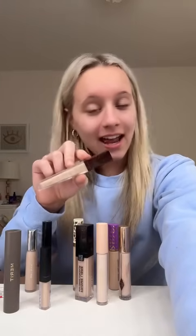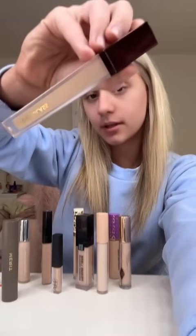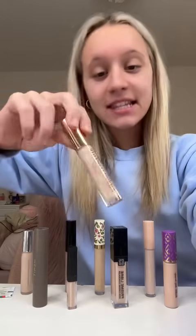Moving on to Hourglass. This concealer has literally the best reviews ever. I have this concealer in shade Cotton. This is shade Cotton, and I would say it's more on the full coverage side. That literally keeps happening. But whenever I'm going out, I definitely reach for this one. This is a keep.